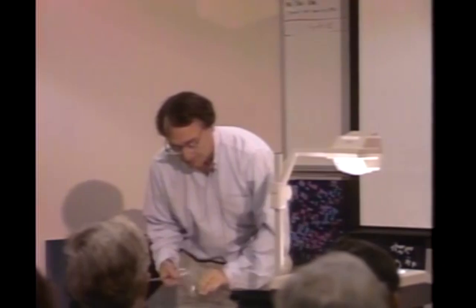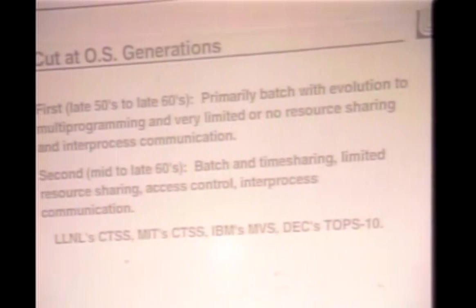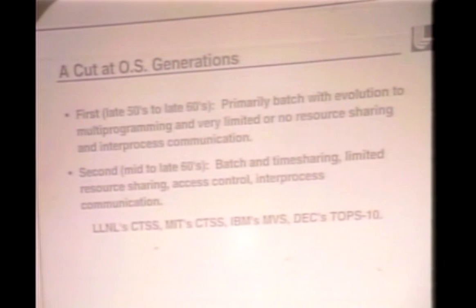So let me just take a cut here. What you're going to see on a number of these view graphs, you're going to see dates like 89 or 90. I just went back and found a pile of old floppies I had around. But a lot of the work that I'm going to be talking about actually took place in between like 76 and maybe 81, 82, the basic architecture of what we're talking about.